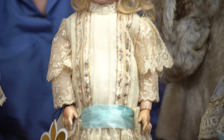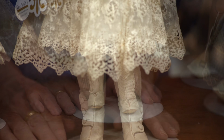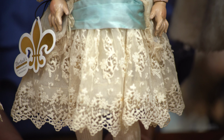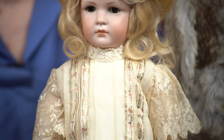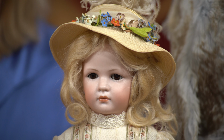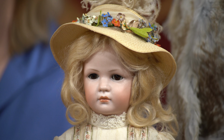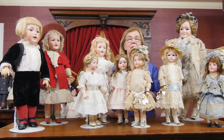So she clearly had it from the very beginning of her collecting years. This is the very beloved Simon and Halbig, known as IV. Not the name Ivy, but the Roman numerals IV. And that is how the doll is marked, SNHIV. What a wistful expression, such perfect bisque. This doll is a dream in every way. She captures the character look, but now she's back to being a child with glass eyes, and just a rare and beautiful doll.